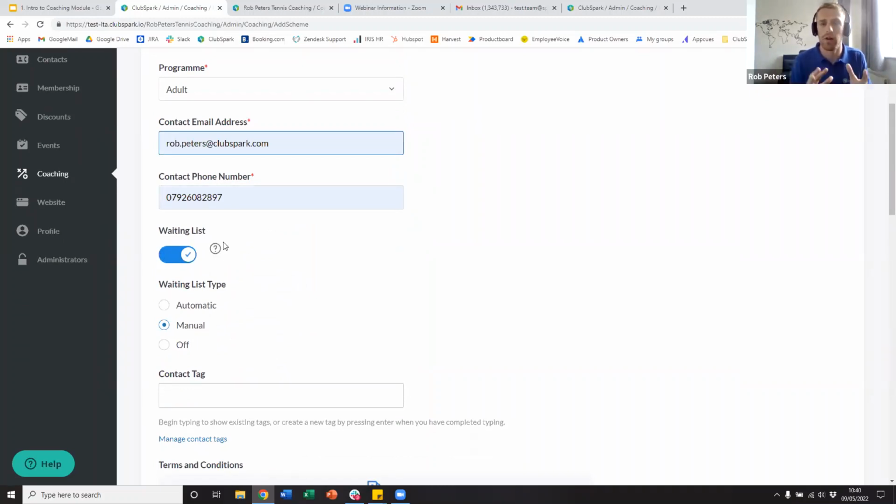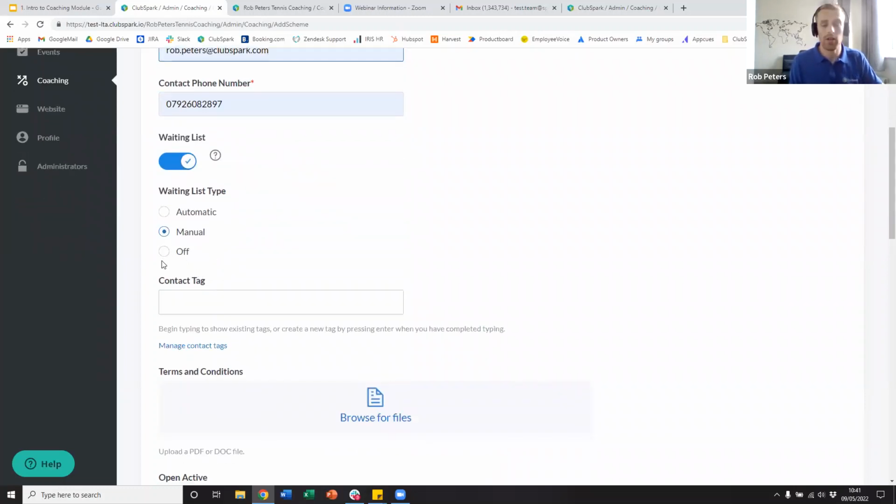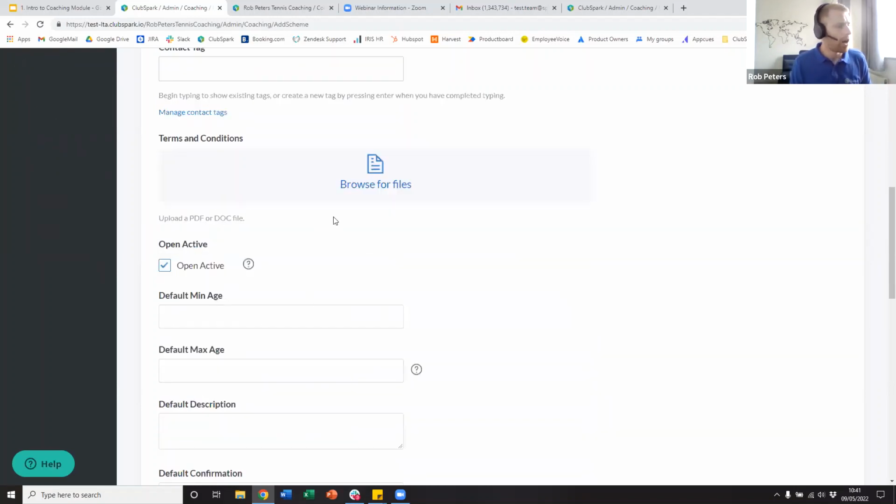So if you had a course of 8 people and it was full, people could book on, and then if one of your 8 cancelled, they could either automatically get an email telling them that the space has opened up, or you can, as I've done here, set it to manual. And so when a space opens up, you can email them with a payment request to book onto the course. So I'm going to leave that as manual for now. There is also the option to turn the waiting list function off if you prefer. I can set up terms and conditions for this course or for this category.